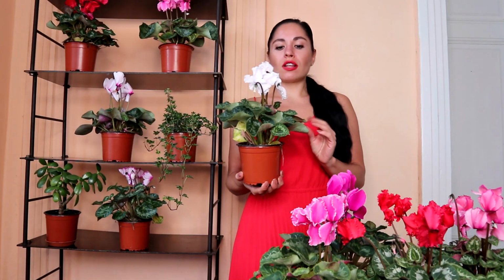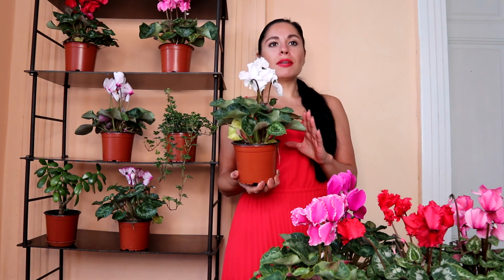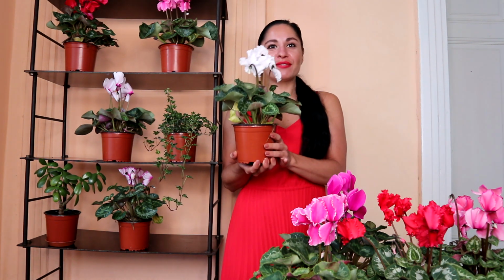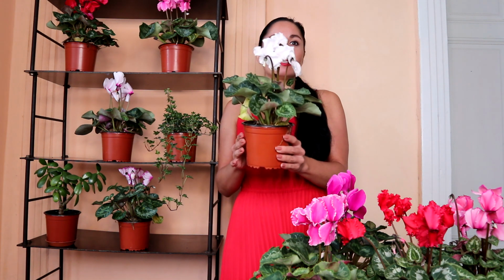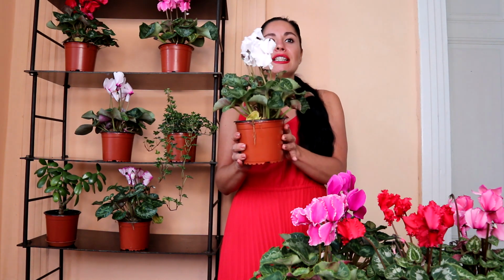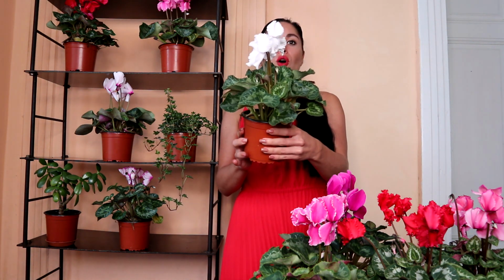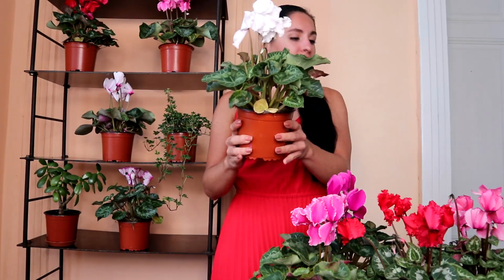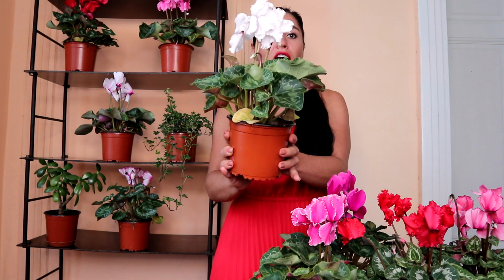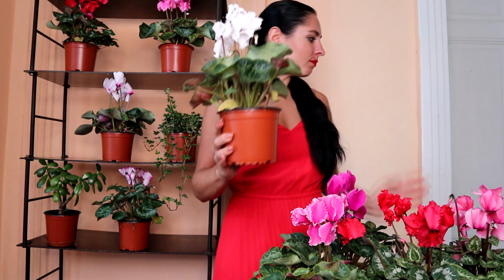And now I want to tell you a few words about how to grow cyclamen. While cyclamen is usually grown in pots indoors, it goes dormant for the summer, but with proper care it will regrow and rebloom in the fall. Exactly when cyclamen goes fully dormant depends on its growing conditions. Now a few words about the light. Give cyclamen bright, indirect light in the winter when the plant is actively growing.